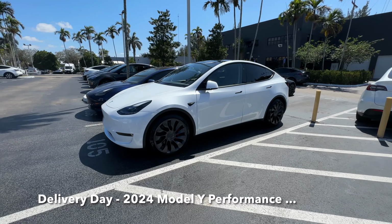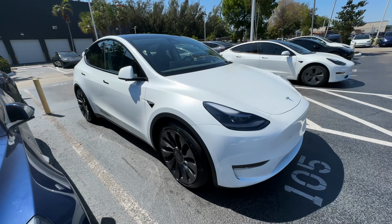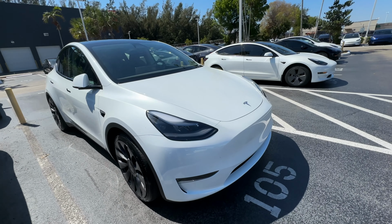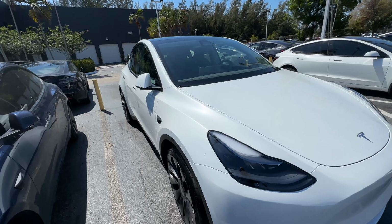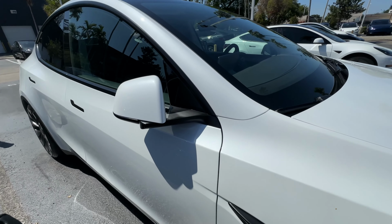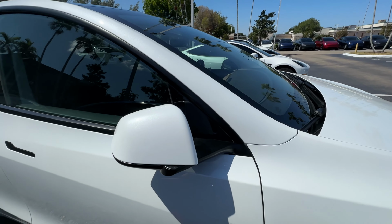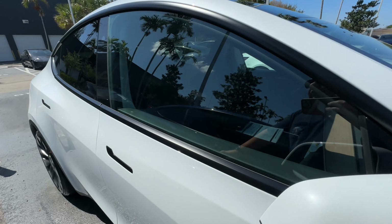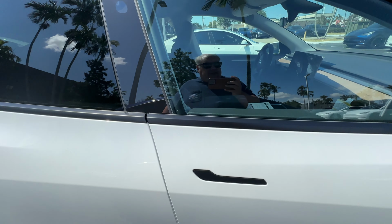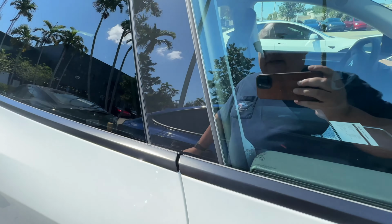And here she is, pre-delivery. She's looking pretty good. If you ever wondered about the white, it's actually a pearl white versus an Arctic white. But first glance, looking really good. Panel gaps, things of that nature.